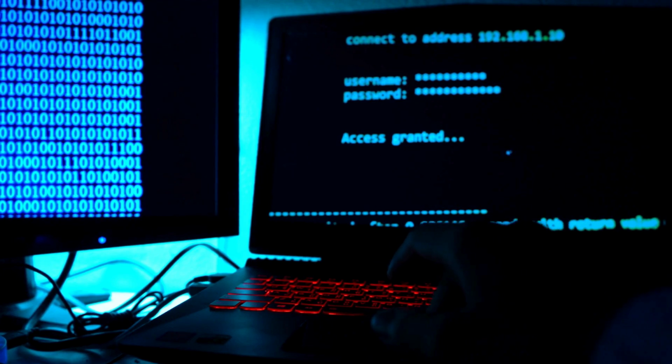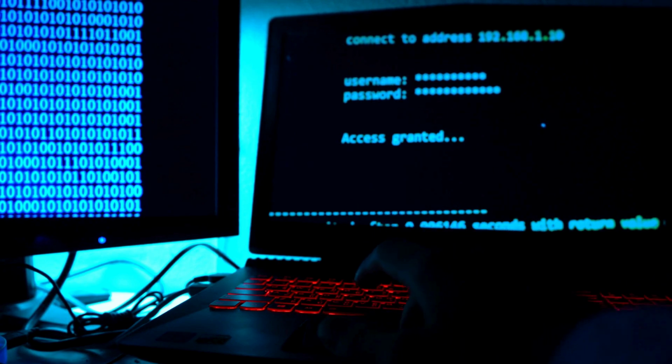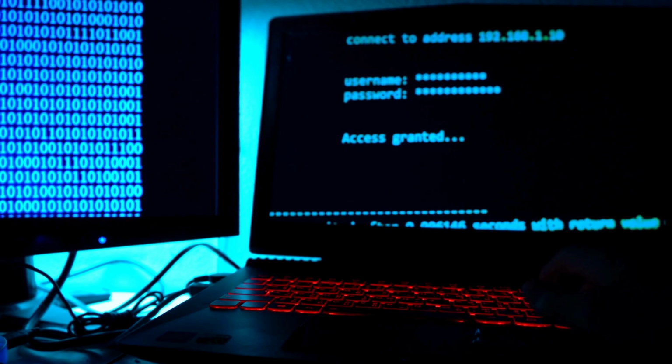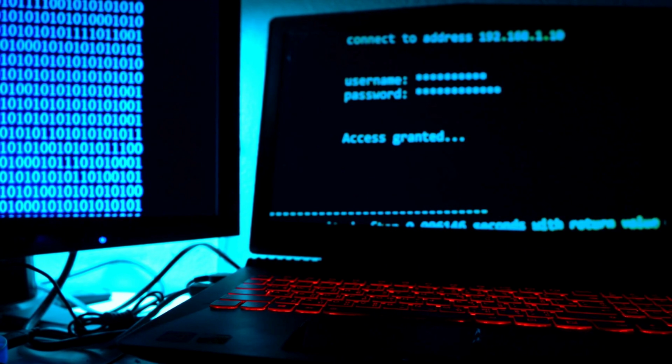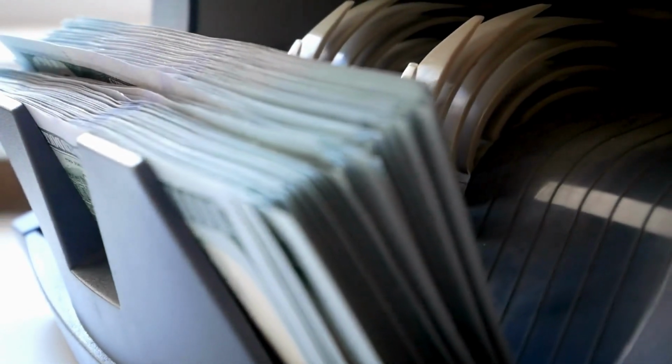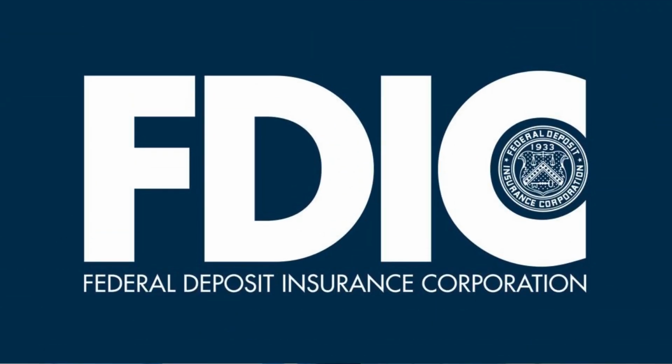Today, we're uncovering the reality behind what happens to your money when you deposit it in the bank. Many of us believe our money is safely stored and fully protected, but there are details that banks don't often share with their customers. Is your deposit under $250,000 really guaranteed? And what does the process look like if a bank fails? Stick around as we break down the dark secrets that banks don't advertise.